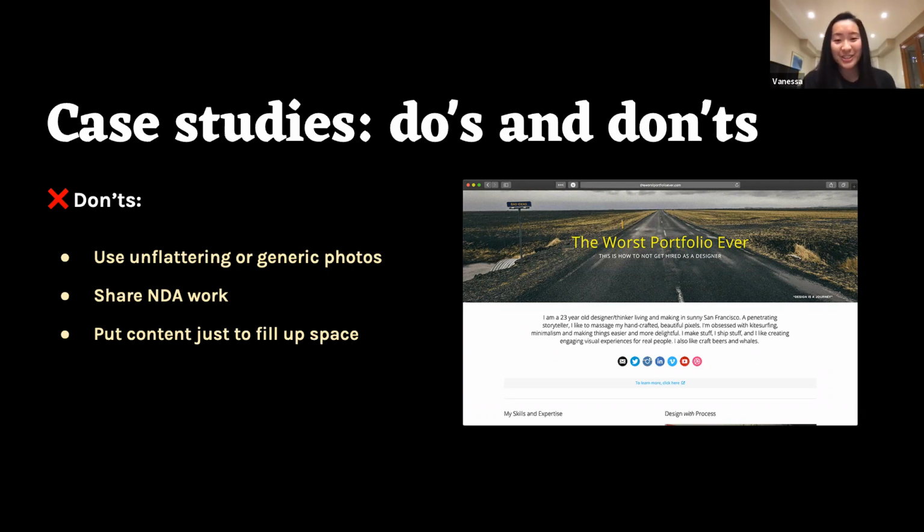Another don't is don't share NDA work. NDA is a non-disclosure agreement. If you work for a company and you signed an agreement to not show a specific product or design, there are ways around that to show or talk about the work you did at that company, but definitely be mindful of what you're putting on your portfolio out there in the public, because you don't want your company to message you a month after your internship saying, take this project down, you broke your NDA. So be mindful of that.